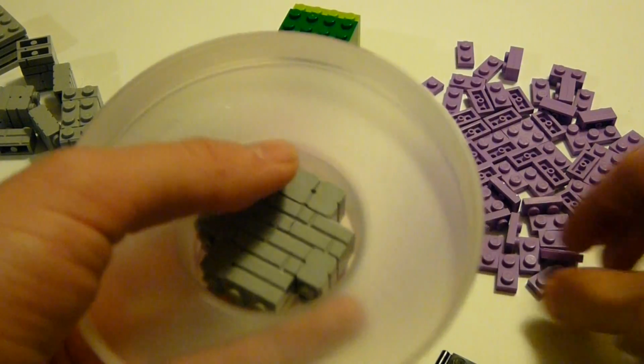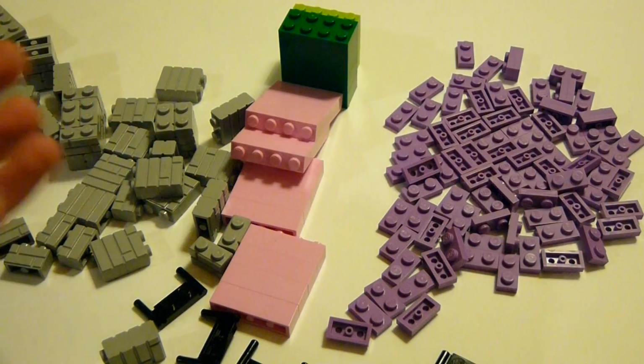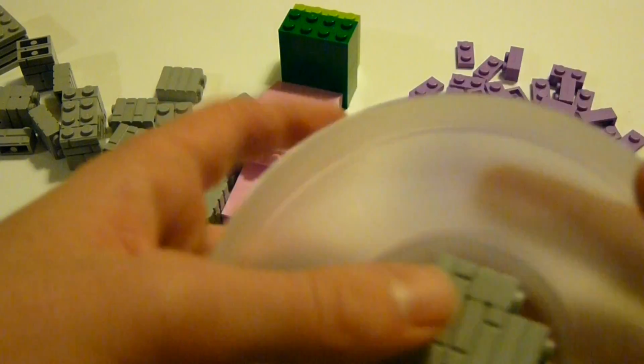Now I could have tried to put some purple plates here like this, but I don't know what I'm gonna do with this mini. They're not really purple, they're lavender, I guess. And when I tried to put it on top, they slipped out. And it's just an inconvenience.